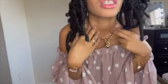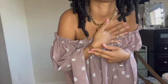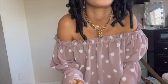For the look, this is my infinity choker that my fiance got me, I believe, for Christmas, for our anniversary. And then I paired it with this Juicy Couture heart necklace because it's only fitting Valentine's Day. I got my rose gold Nanette Lepore watch. This I got from TJ Maxx, and then I got the matching Juicy necklace. And then I just got some simple stud earrings.